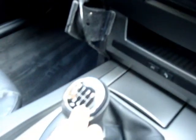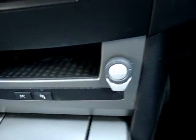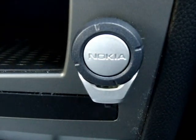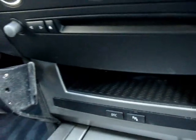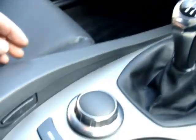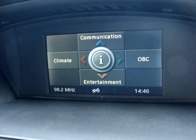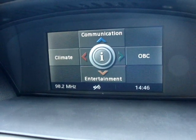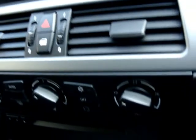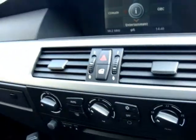We have a 6-speed manual gearbox, integrated Nokia Bluetooth with a charger cable unit here, iDrive controls, large colour iDrive screen with all available options, climate control air conditioning which functions perfectly.